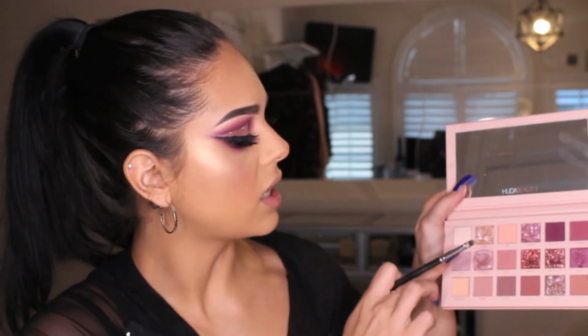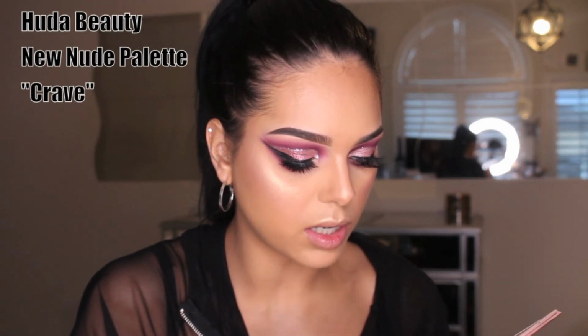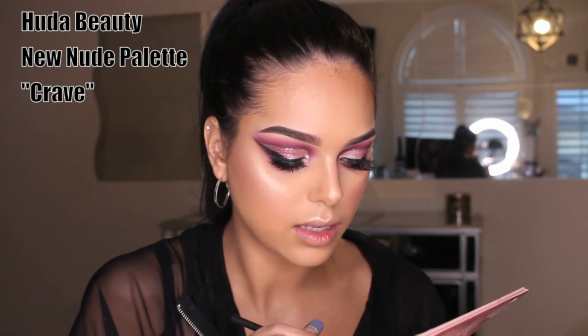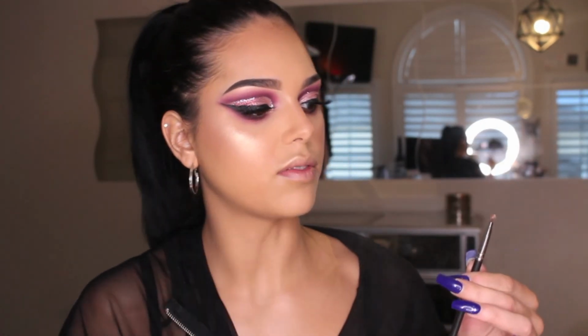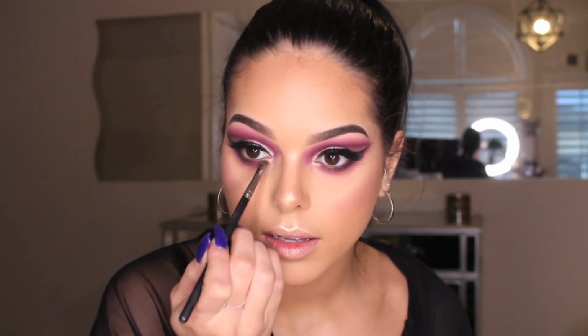We are now going to take Crave, which is the color above Daydream, on a little lip brush, and I'm going to try to focus on those white pearlescent chunks. I'm going to spray this with some Fix Plus on the lower tear duct. Oh my god. Okay guys, the eyes are complete. I think my face is complete. Let's move on to the lips.